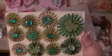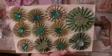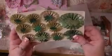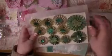Wow. Love, love. My gosh. Another one. Oh, wow. St. Patrick's Day. Oh, these are so beautiful. Oh, I love these. Oh, my gosh. And the four-leaf clovers all glittered up.